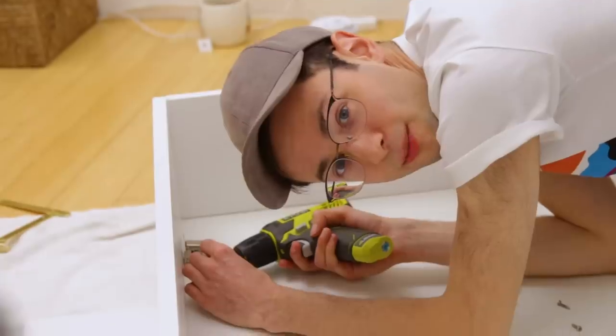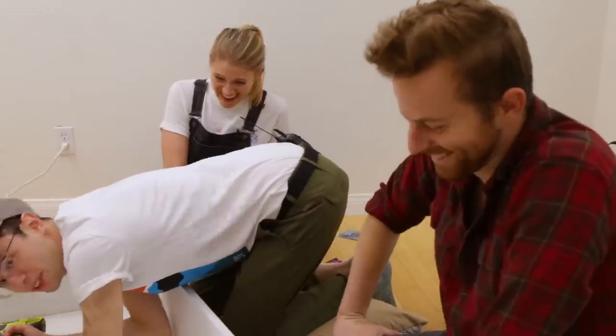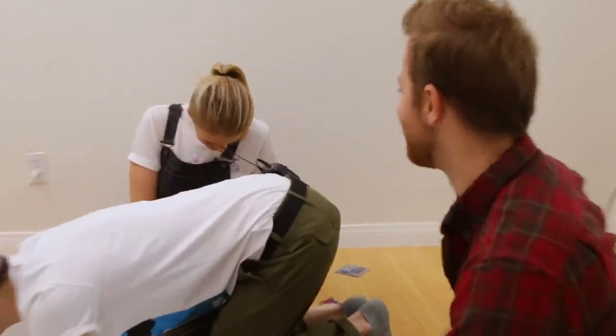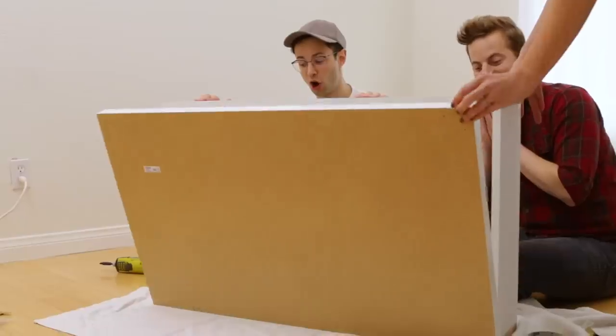They don't say that. This is a bad position to be in for a long time for a boy with a bad back. I'm just hoping I don't get a boner. What? Your wife is right here. Be cool. Be cool, man. That's a fun sound.